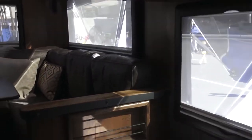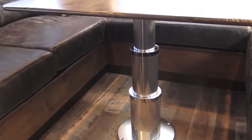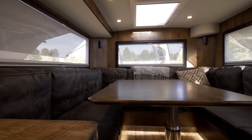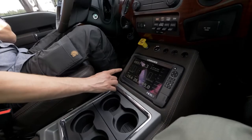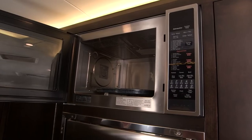However, this is just the standard version. Owners can customize as they wish with a variety of floor plans. The HD also has an auto-retracting awning with LED lighting. This monster comes in at $1.7 million for the basic version before upgrading. These are just some of the RVs that will make you feel at home anywhere in the world.